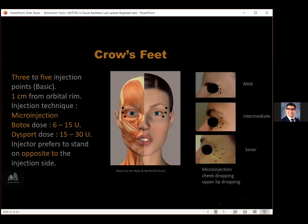That's why I said maybe you get cheek dropping or upper lip dropping too. If you extend the injection downward to the cheek side, maybe you drop the cheek. So if you go down with the third picture, if you want to paralyze, think about micro-injection too. Think about 30 degrees. Think about staying away from the direction of your structure. Basically, we have 3 spots. Usually you get an intermediate type of crow's feet.